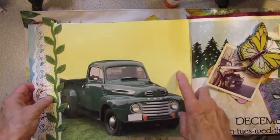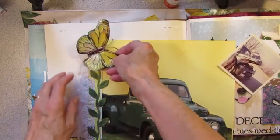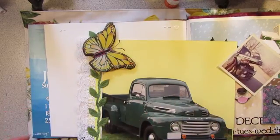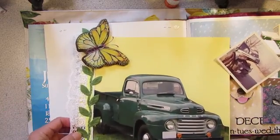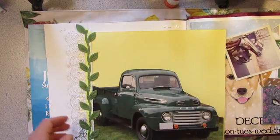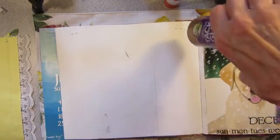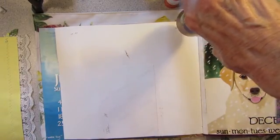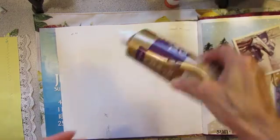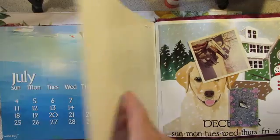And I think I'm ready. Maybe I could put the butterfly on the top of there, right in the corner. But I still want to put some flowers there. So I'm not really sure where Mr. Butterfly is going yet. But while I'm thinking about that, I will glue this down. Oh, one more thing before I even do that.